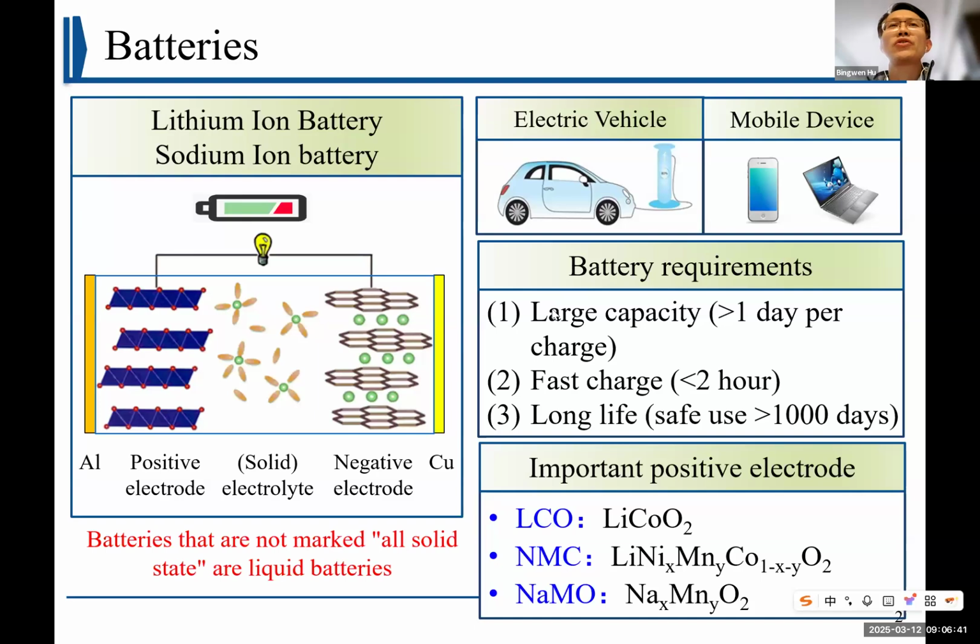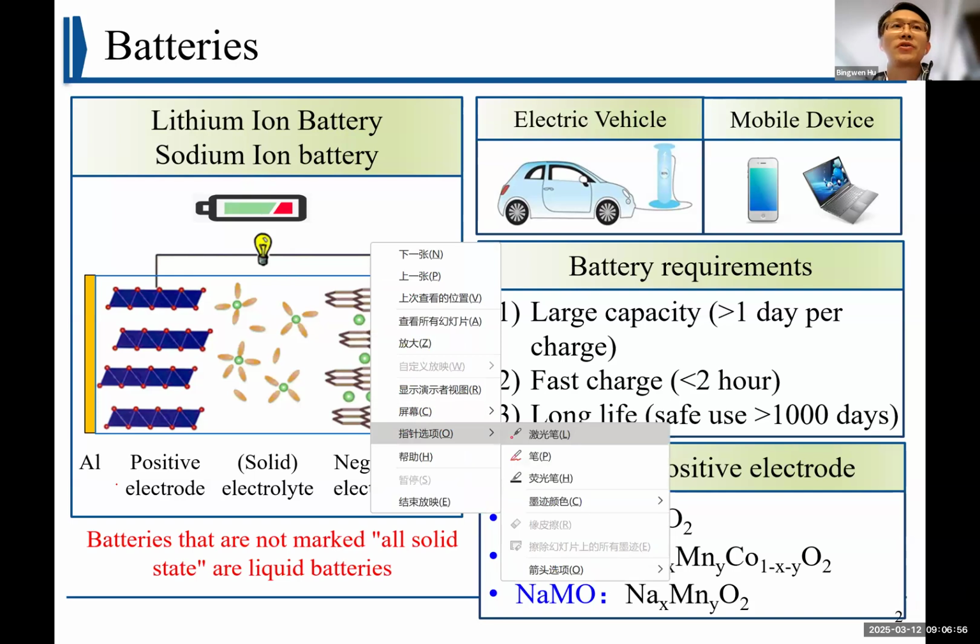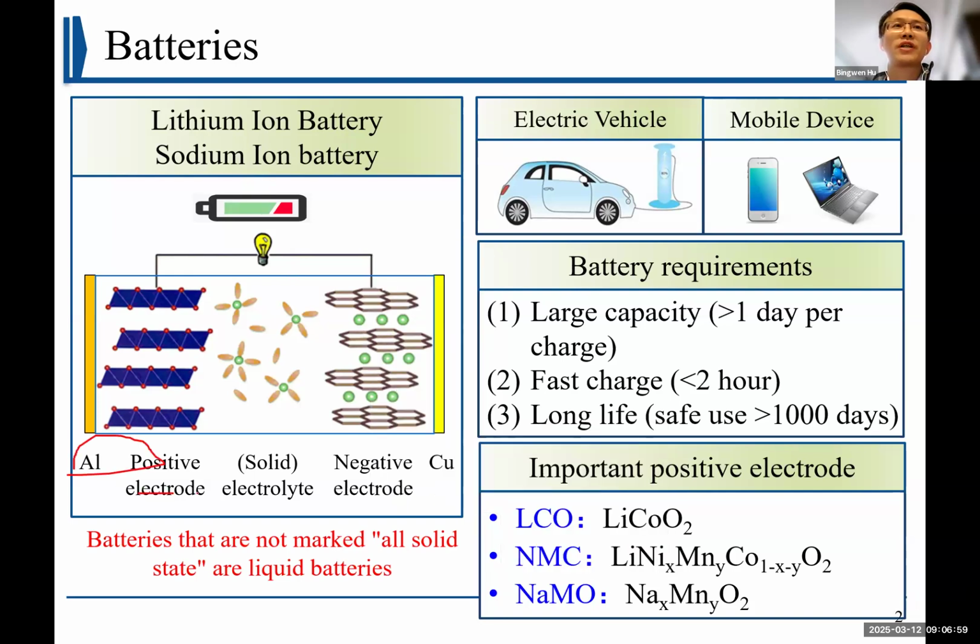I will briefly introduce batteries. People usually know about lithium batteries, also sodium-ion batteries. Here you have this aluminum foil, and on this part you have the positive electrode, and you have the electrolyte between the positive electrode and the negative electrode. And here you have the copper foil. Normally, what you want from batteries is large capacity, faster charging, or a long lifetime, such that you can use it for 10,000 cycles or 10 years.